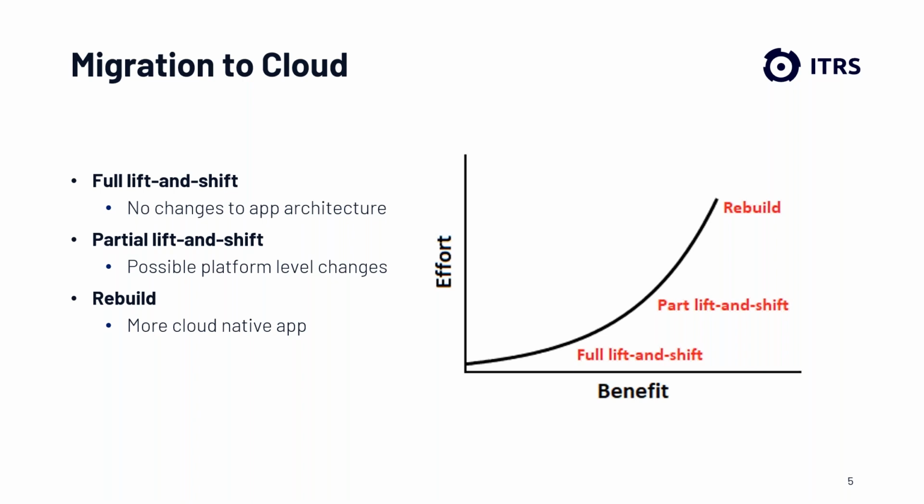When we talk about migrating to cloud, for most people, it typically means one of three things. The first option is, you're looking at a full lift and shift, meaning you're running a VM on-prem at the moment, and you can now move that to run in the cloud. Virtually no changes to application, so naturally, this is the least effort in terms of moving to the cloud.